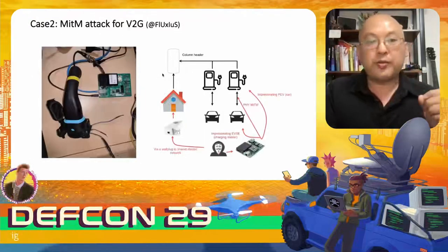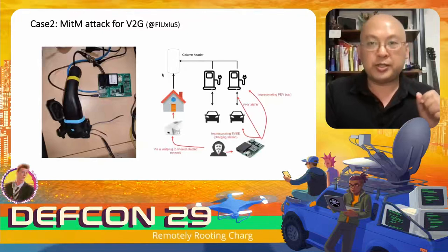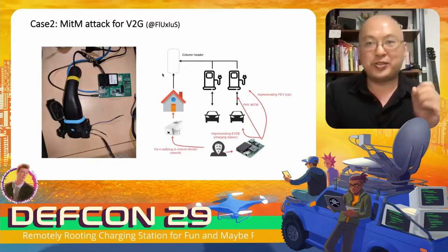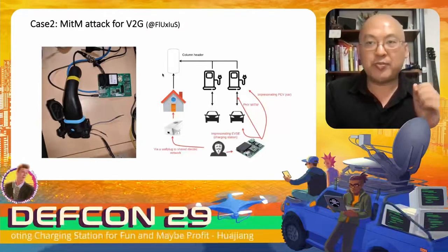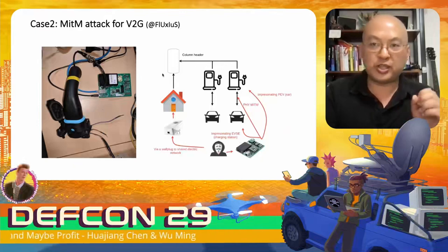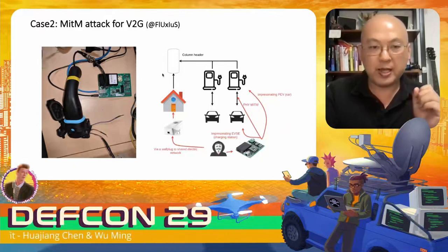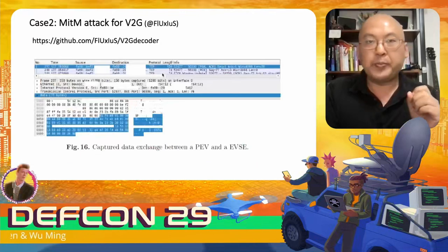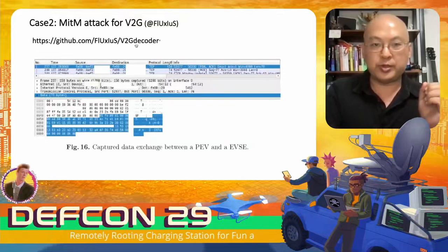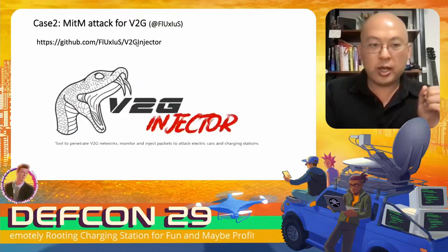Okay, case number two. There are multiple devices made by us. There's a man-in-the-middle device made by a security researcher, and it can be used for sniffing and injecting packets between cars and charging stations through PLC. I think this is pretty cool. He has also released a tool to help us decode the packets. So if you're interested in researching this, you can try this website.